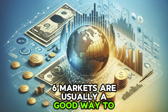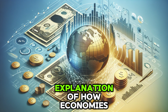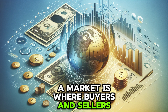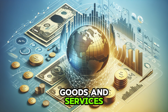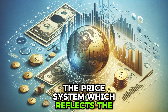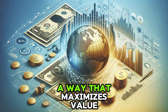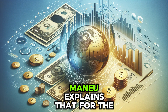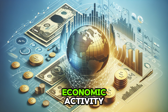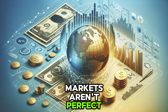Markets are usually a good way to organize economic activity. Markets are at the heart of Mankiw's explanation of how economies work. A market is where buyers and sellers come together to exchange goods and services, and they tend to work efficiently. The price system, which reflects the balance between supply and demand, helps allocate resources in a way that maximizes value. Mankiw explains that, for the most part, markets are the best way to organize economic activity. But, as we'll see in a bit, markets aren't perfect.